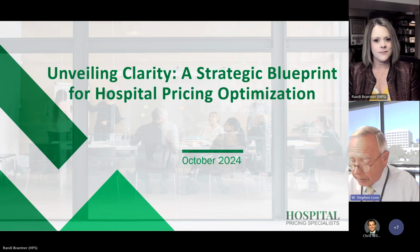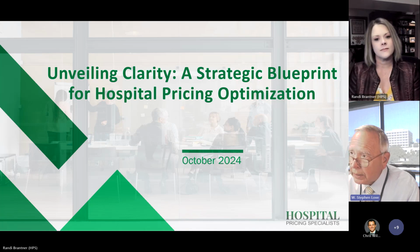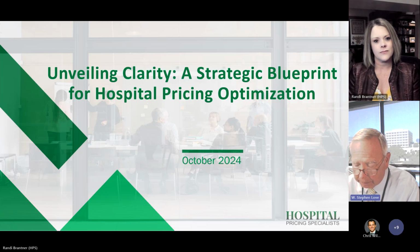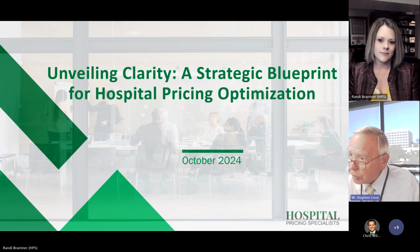Today's topic is a very important one: unveiling clarity, a strategic blueprint for hospital pricing optimization. We hear a lot about hospital pricing, on the federal level and the state level, so we're going to really get some good information today. This should be a great topic. When you look at your revenue stream pricing categories, you need to identify different effective pricing tactics and develop a logical pricing methodology based on cost analysis, reimbursement rates, and your peer pricing data.